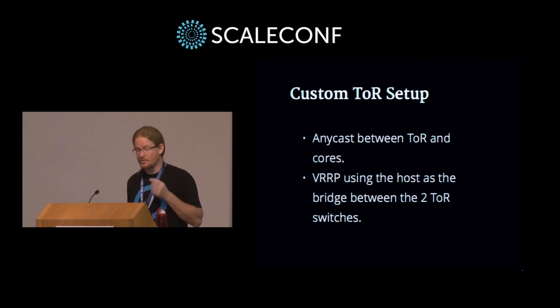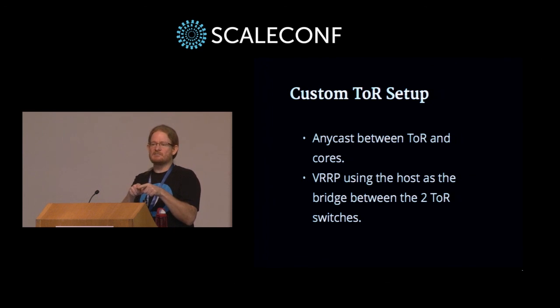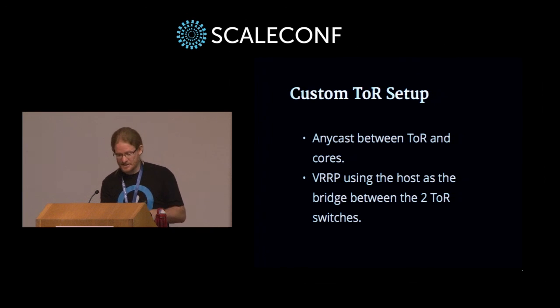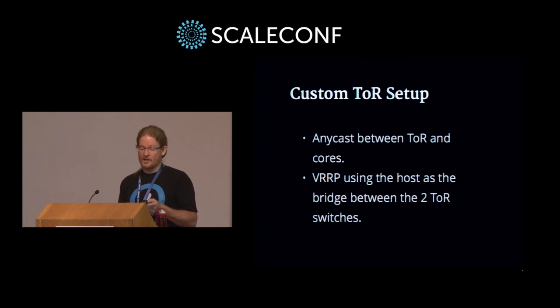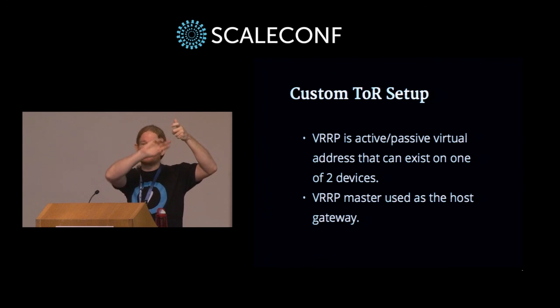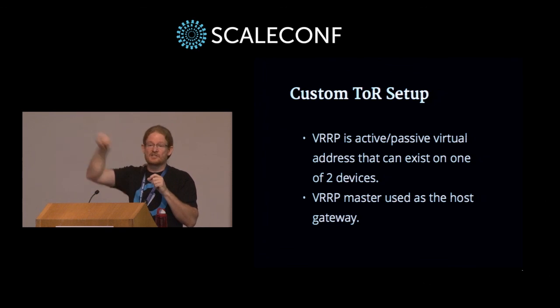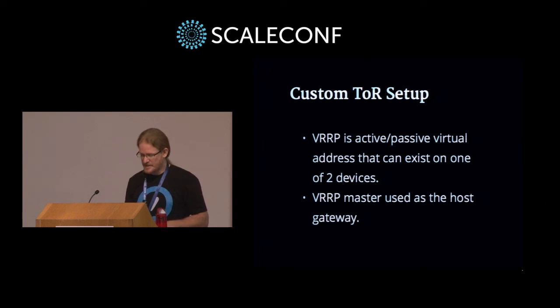That's the one cool thing, but the really cool thing that we're doing is we're linking the two switches through the hosts themselves. So we use VRRP, which is Virtual Router Redundancy Protocol, to link the two switches together through the host, and then you get your active-passive setup, and the gateway for the server is actually that failover. So if one switch fails over, it fails over to this switch over here, and your gateway is that. So the server doesn't lose connectivity. It can just keep streaming its data out.